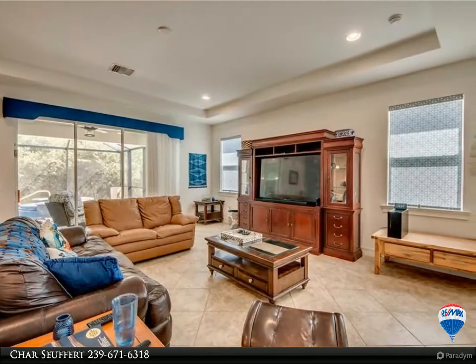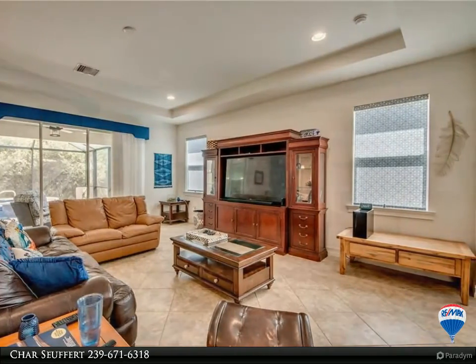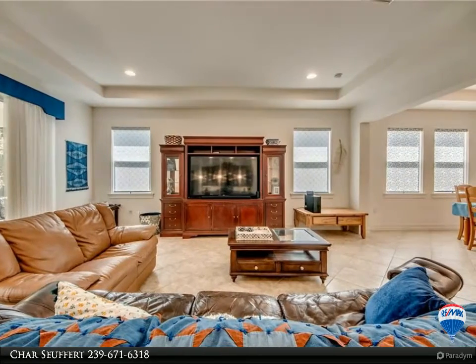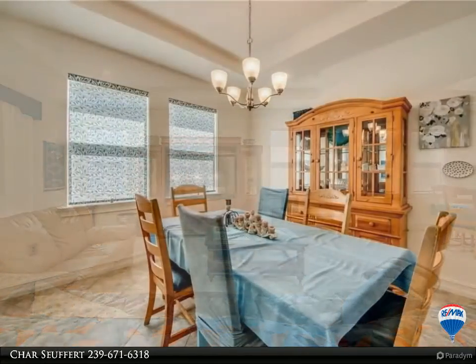The kitchen features stainless steel appliances, a super large kitchen island that looks into the great room, large walk-in pantry and tons of storage. Great room is expansive, tall ceilings, plenty of room for large furniture.